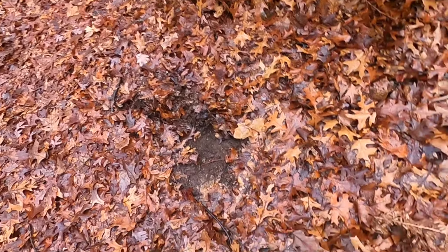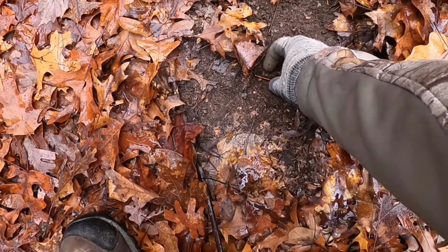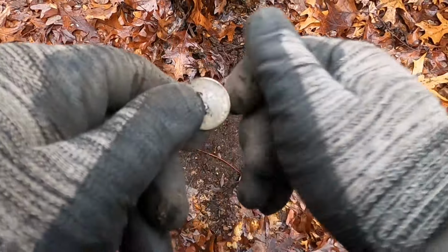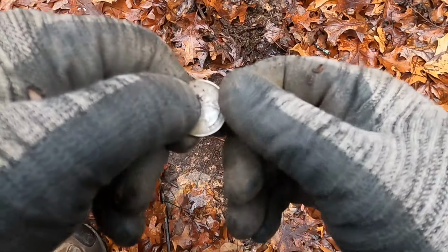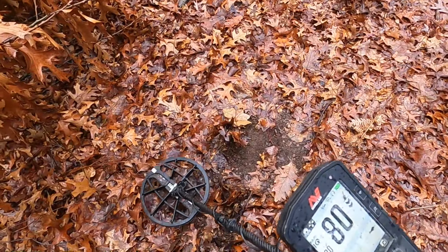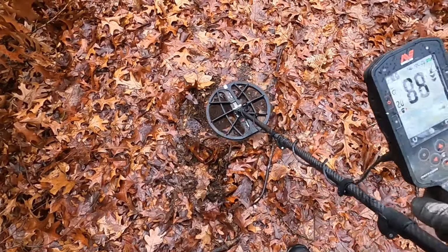89.90. I see the coin right there. I just kicked back the leaves. Let's see what we got here. It's a quarter. It's like a 90, or no, that's a 96. So it's not that old, but hey, found it. Didn't have to dig for it. Okay, 88, 89. And we just got a quarter right there.